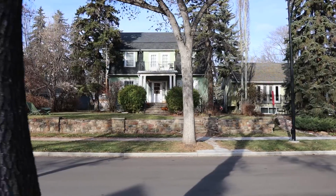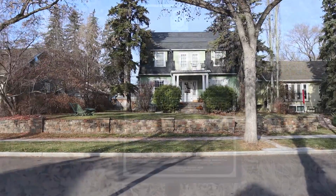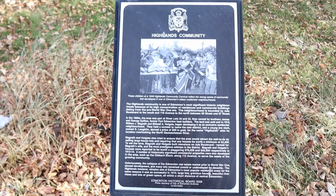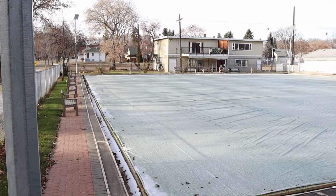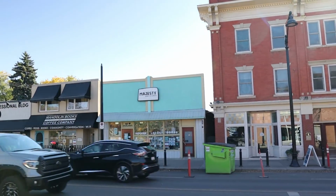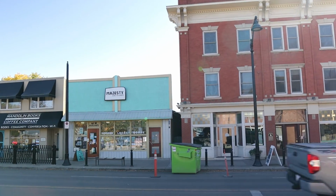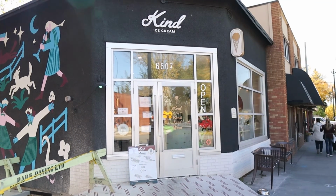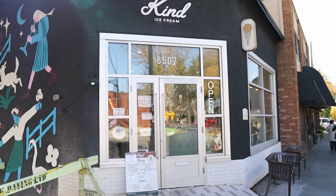Edmonton is fairly well known for its strong community leagues, and many neighborhoods have community halls. And the community league in Highlands has a lawn bowling facility that is open during the summer months. And of course, Highlands is well known within the city for 112th Ave. This is the main road running through the neighborhood, and there are a couple blocks along 112th Ave that have a collection of very popular shops and restaurants.